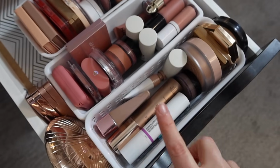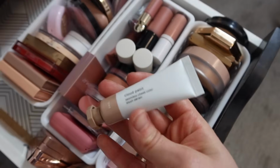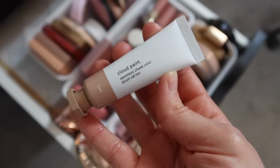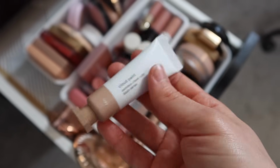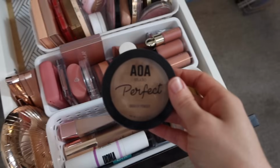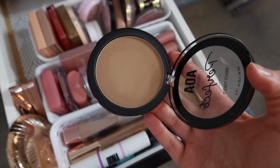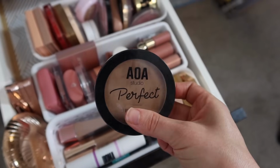Okay, so for bronzer, I think I'm going to do a cream, a liquid, and a powder. So we already have my cream. For liquid, I think I'm just going to put back in my Glossier Cloud Paint in Sail. As I was saying, this is just so easy to work with, and it's a little bit more neutral toned than the LYS one, so I think that'll be good to have in there as well. And then for my powder bronzer, let's do this one. This is the AOA Studio Perfect Bronzer in the shade Frappe. One of my slightly deeper powder bronzers, but again, I think this is the perfect time of year for those slightly deeper colors, so let's grab that.